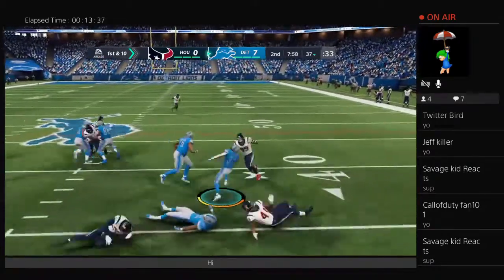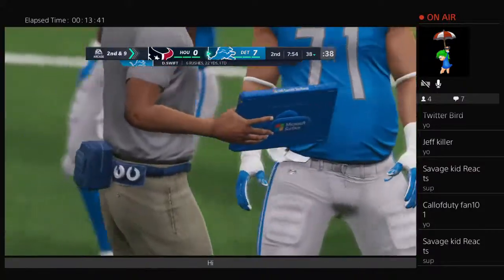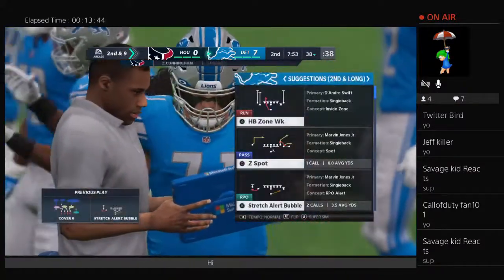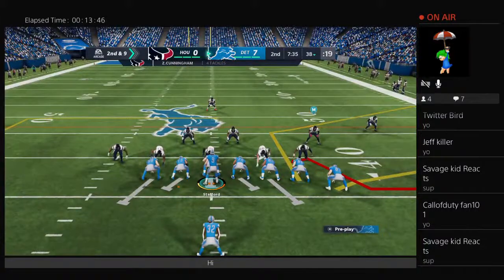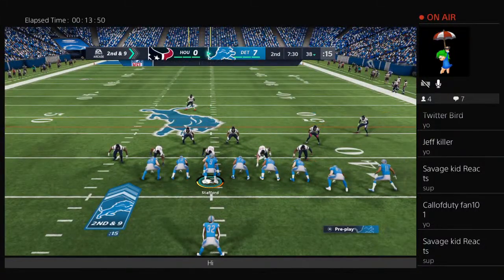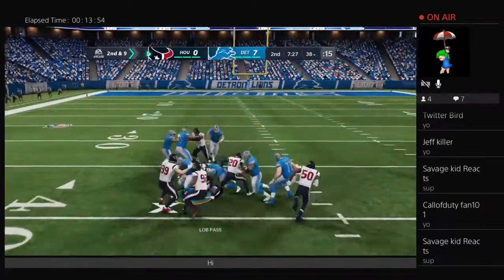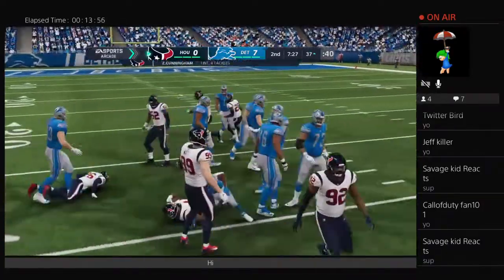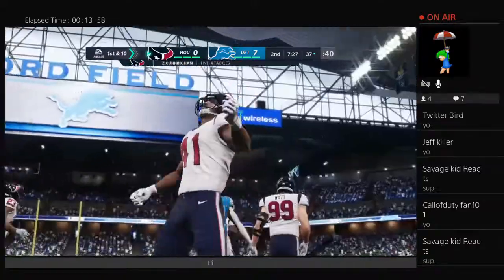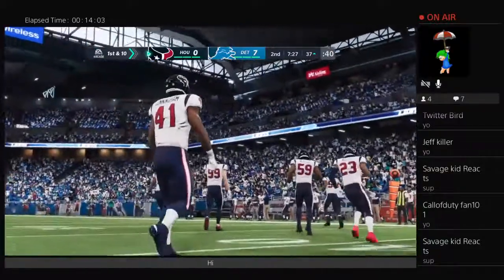On 1st and 10, it's Swift, and they will only muster a yard here to the 38. Not a whole lot there. The defense was ready, it looked, for that run-pass option. You get the sense that next time he has that opportunity, he may keep it himself and get to the perimeter. In the air, and now it's intercepted. Zach Cunningham with a pick, and he's going to take this one back to the 37-yard line.